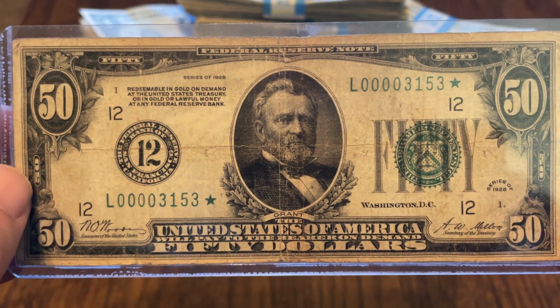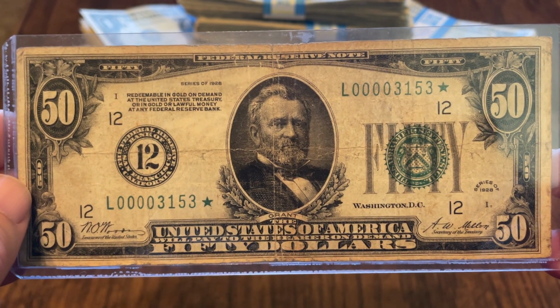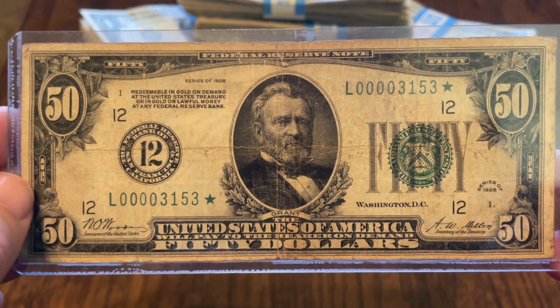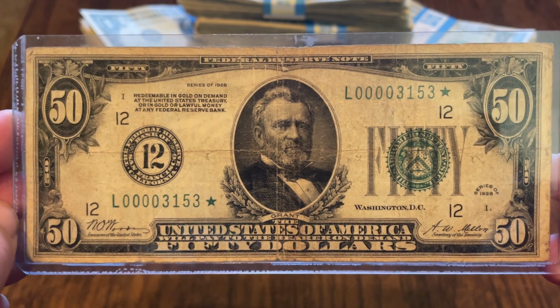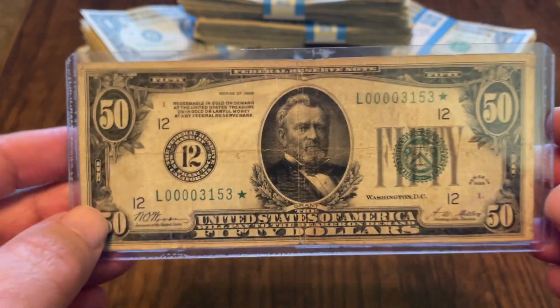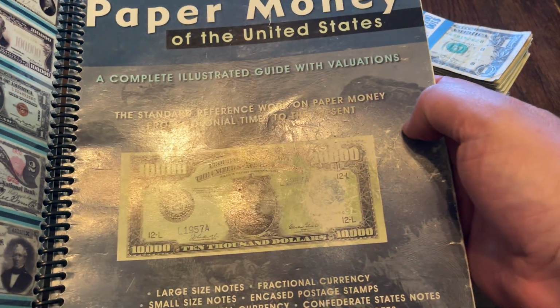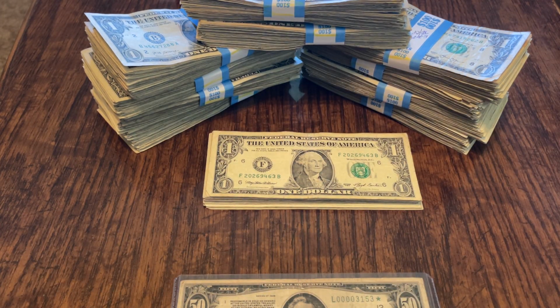Now, I stressed to you the rarity of this note. And think about that. What is this note really worth? Any idea? I mean, I thought this note might be worth probably a couple $100. That was my thought process when I first saw this note, and then I went digging a little bit, and well, don't take my word for it. Let's take a look at the book. And before you ask, because you will, Paper Money of the United States. That's the book. If you don't have this book, buy this book. Paper Money of the United States. All right, so that's the book.